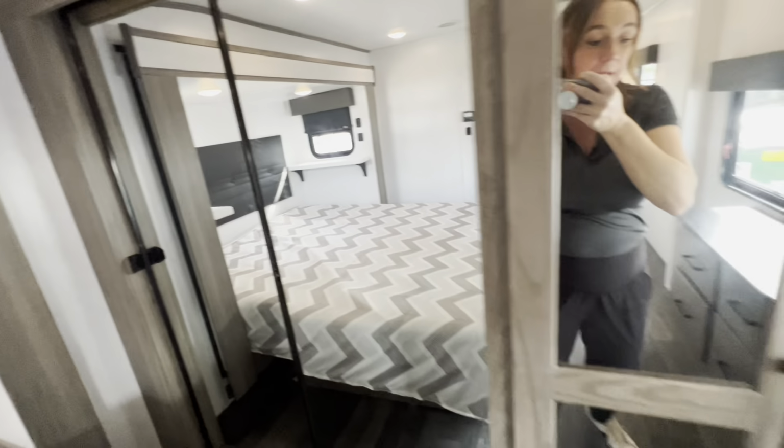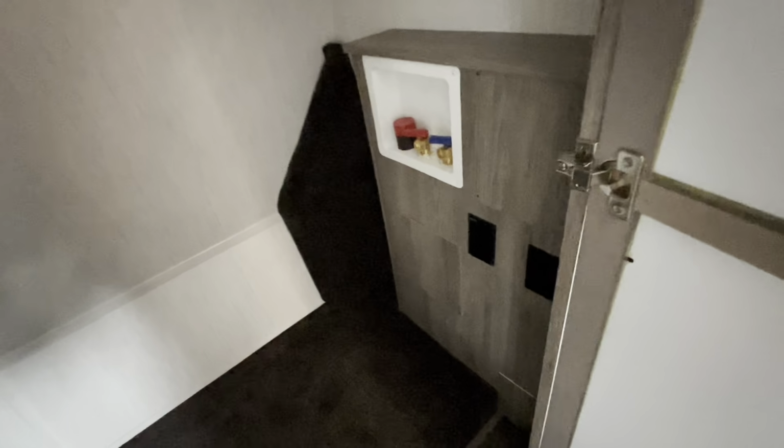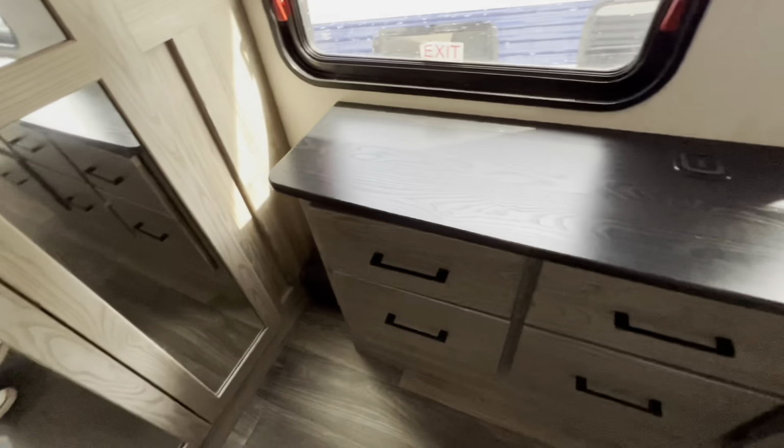Our sliding glass doors right here. We also have some glass insert doors, and this is where we're going to find that washer and dryer hookup, all ready to go. But also, this is like a true walk-in. If you decide not to put a washer and dryer here, I can walk into this closet space. I think it's really neat. And then we've got our little dresser area.